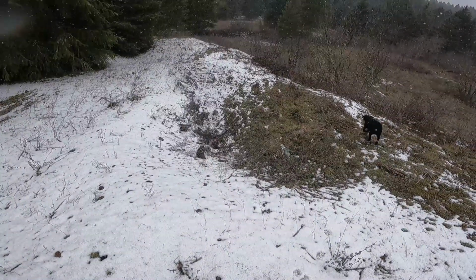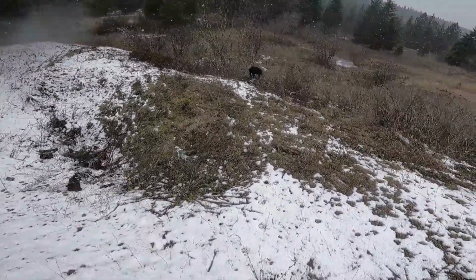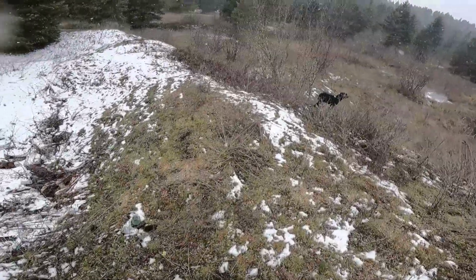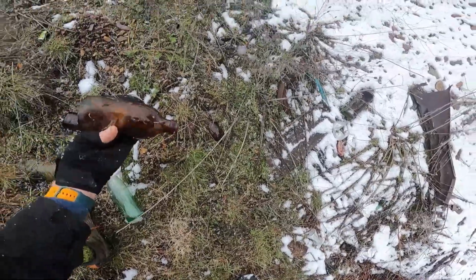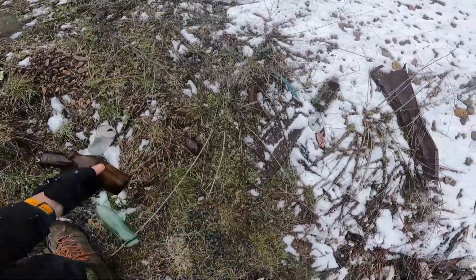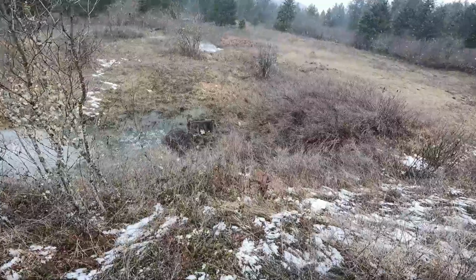This is their old dump. You can see all the stuff hanging out. Old bottles. Look at these old bottles here. We got an old Coca-Cola bottle. Bunch of these guys. You can see more stuff. I see like a grill to a car right there.